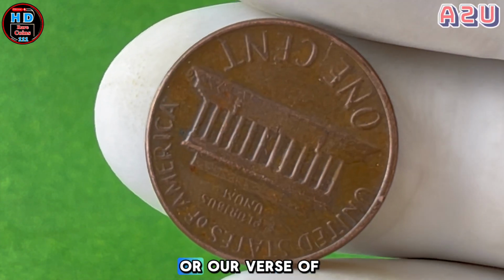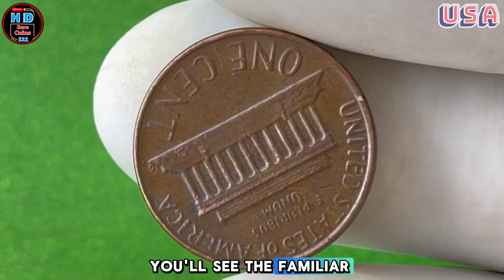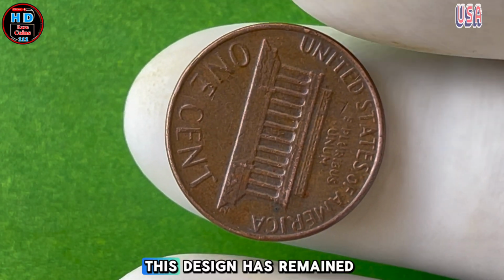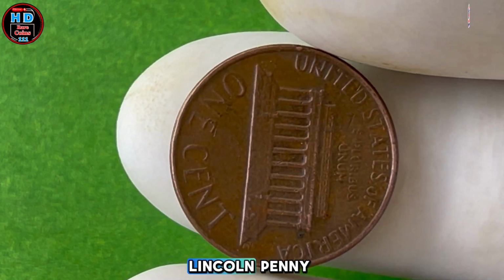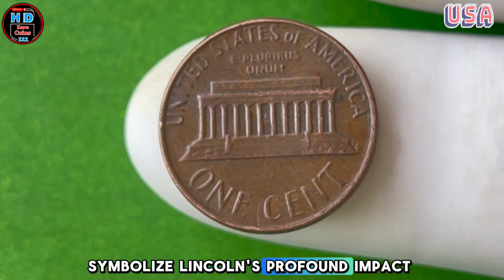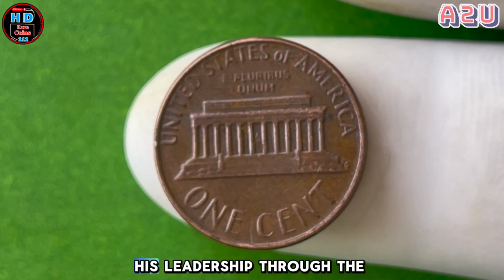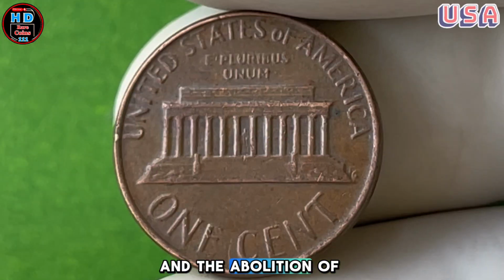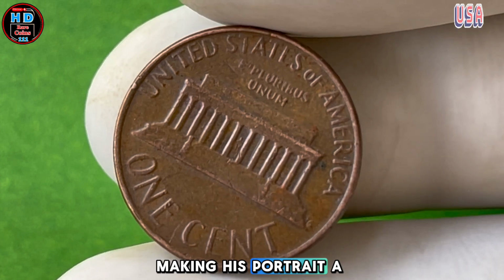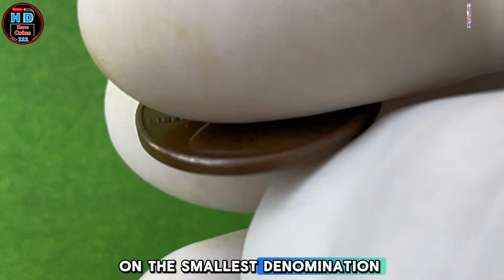On the front, or obverse of the penny, you'll see the familiar image of Abraham Lincoln, designed by Victor David Brenner. This design has remained a staple of the Lincoln penny for over a century, and it continues to symbolize Lincoln's profound impact on the nation. His leadership through the Civil War and the abolition of slavery cemented his place in history, making his portrait a fitting tribute on the smallest denomination of U.S. currency.